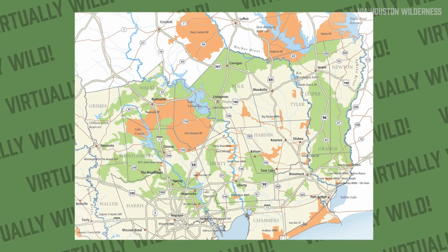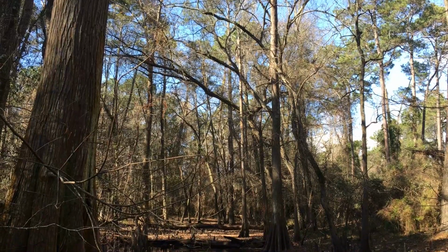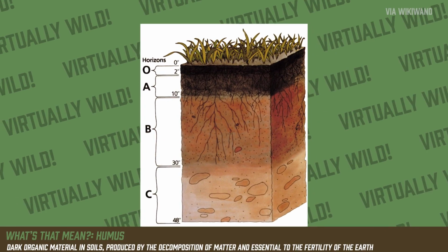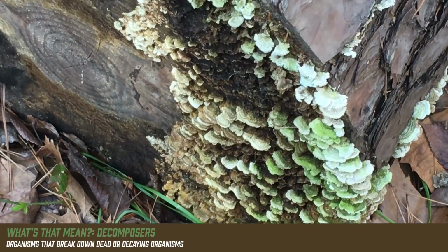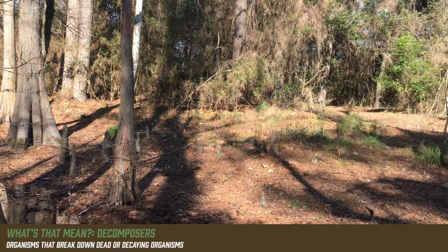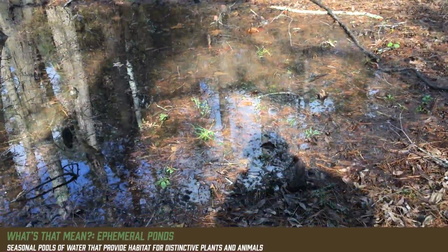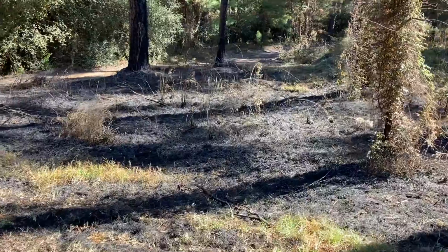Just north and east of Houston, there are many remaining stands of forest, as seen in this map. Forest floors are full of organic material, or humus. This leaf litter makes up the O horizon and soil structure, like you see in this chart. Decomposers, like lichens and fungus, help to return essential nutrients to the soil. Forests contain very rich soils that are full of life, and many places in our piney woods have ephemeral ponds. They hold water during rainy weather, but dry out during our hot summers.